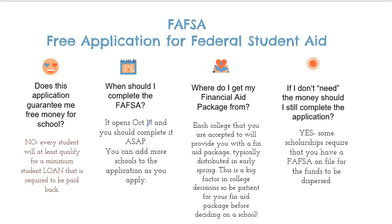Okay, if I don't need the money, should I still complete the application? Yes, because some scholarships are tied to your FAFSA, which means you have to have a FAFSA on file for the institution to release that federal aid.